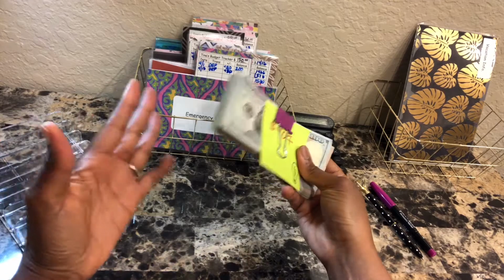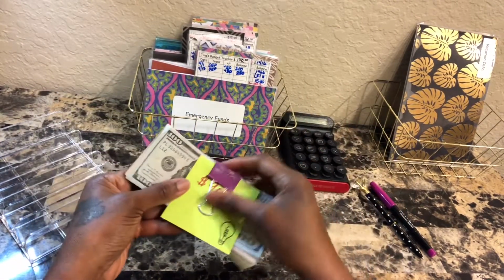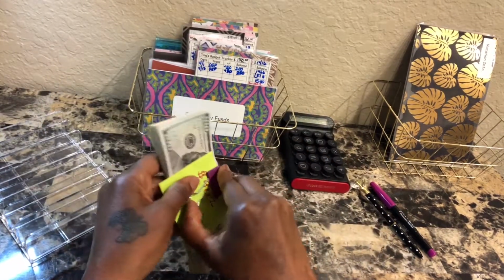Have you received unexpected money? And if so, what did you do with it? All right, enough chatting. Let's get to stuffing.